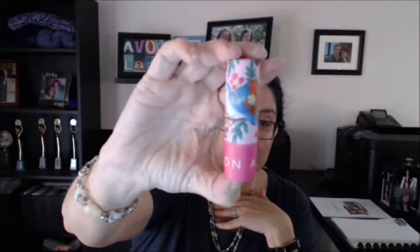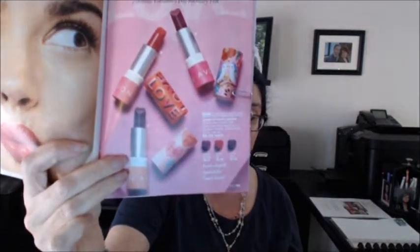And I have the, let's see, which one did we get? We got the Berry Romantic, and it has this beautiful picture on the tube, a couple of little lovebirds. And each of them has a different picture on the tube. The, let's see, what color was that again? That was the Red Hot, has love on the tube.